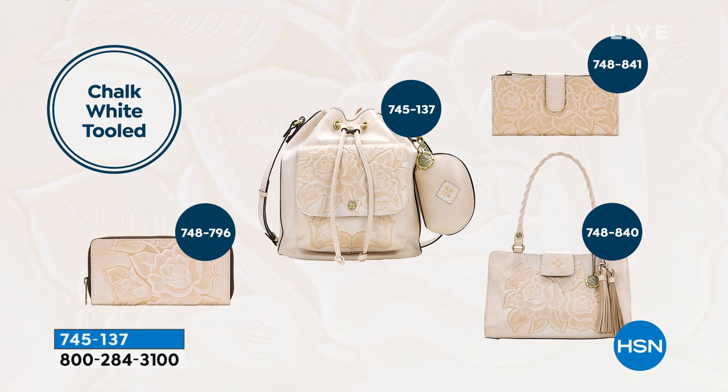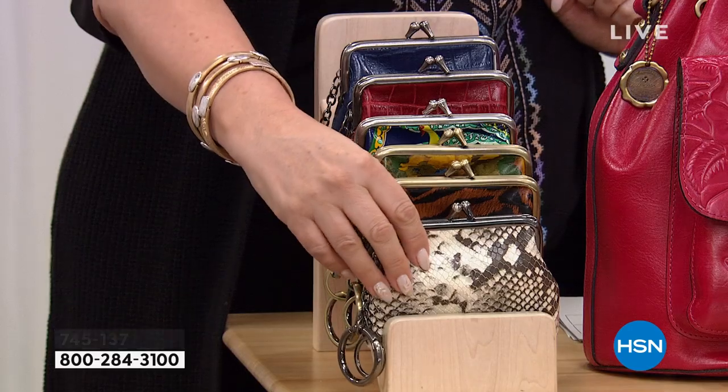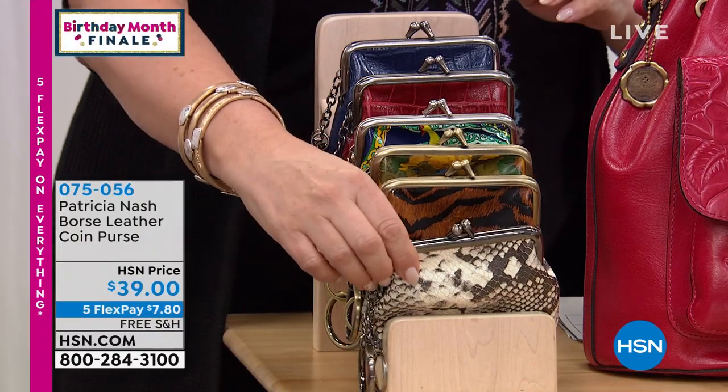And then I'm going to show you the coin purses, which some of them go back. Some of them don't go back. So we've got like coin purses. So I have the coin purse available in the snake here.